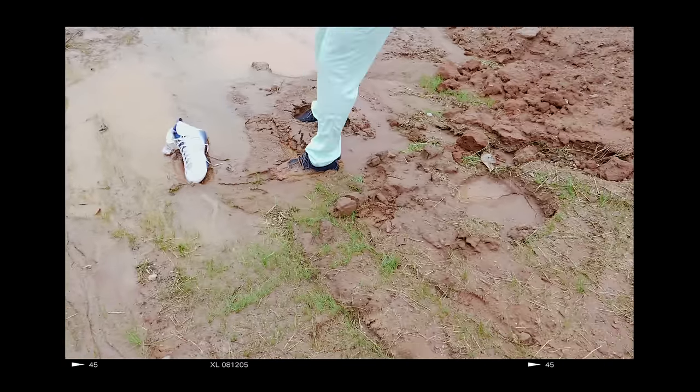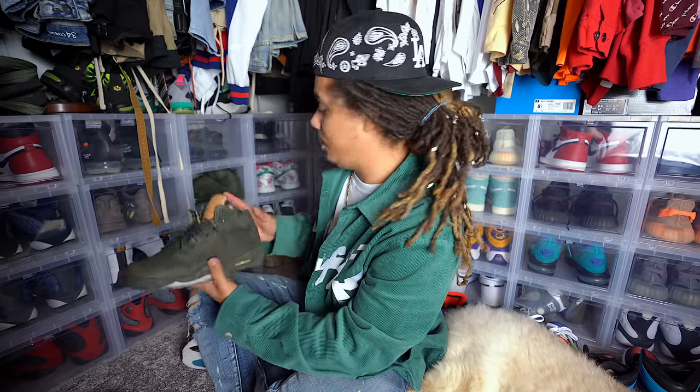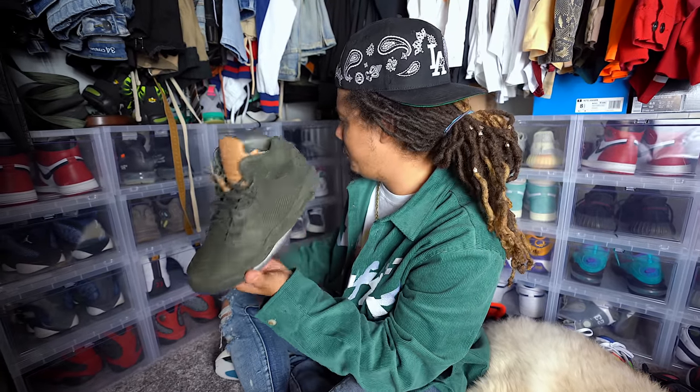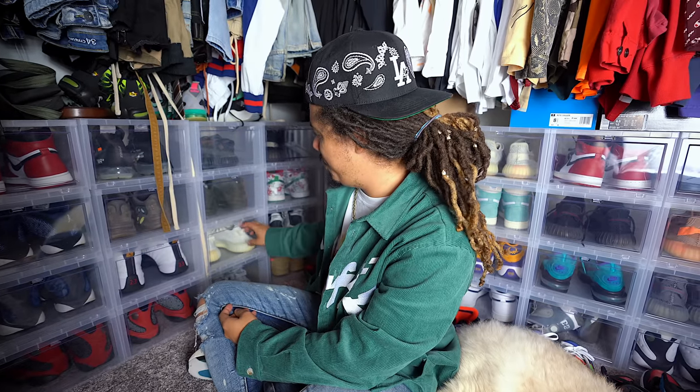My Yeezys are gone. That's the shoe that I ended up sliding in the mud with. And it's still got mud on it to this day. Take Flight 5s, I think, right? The Take Flight 5s or the Premium 5s or something like that. I ended up getting these for like $200 because they were at like a outlet or something of that matter.